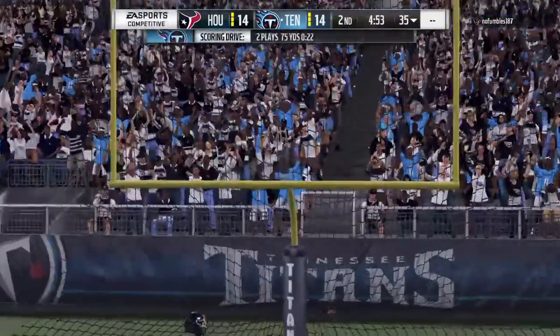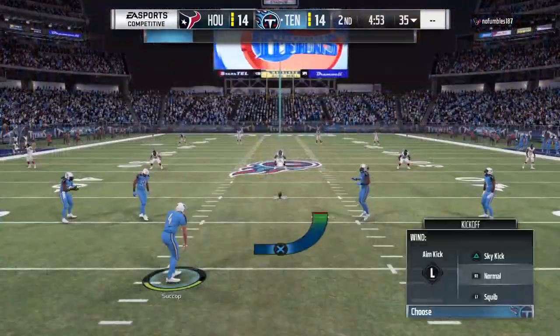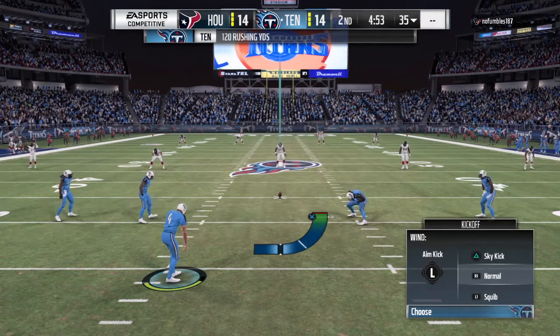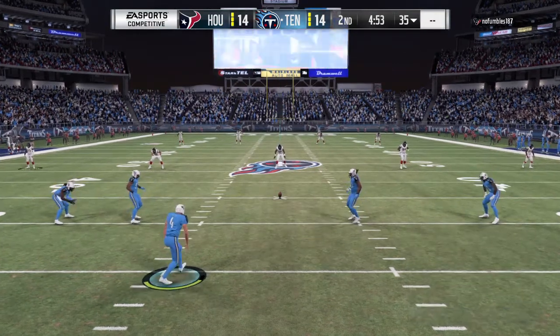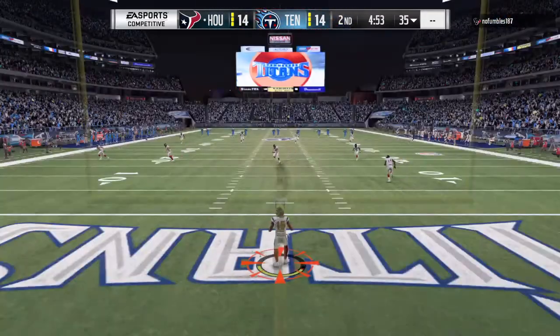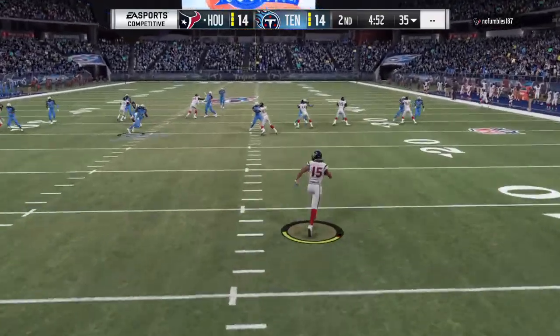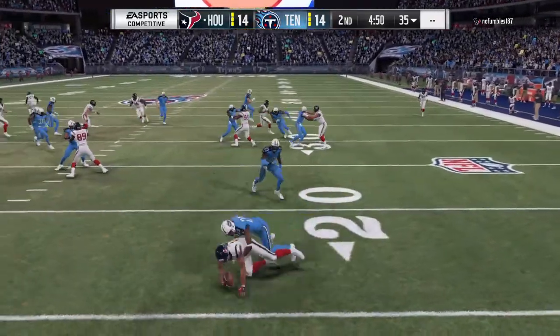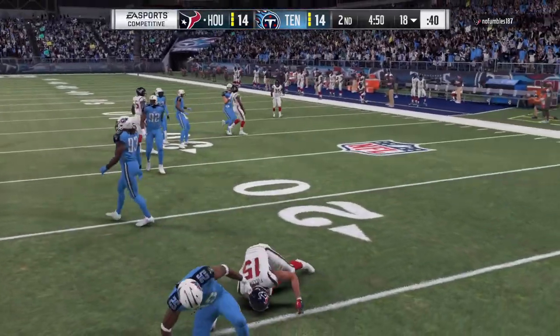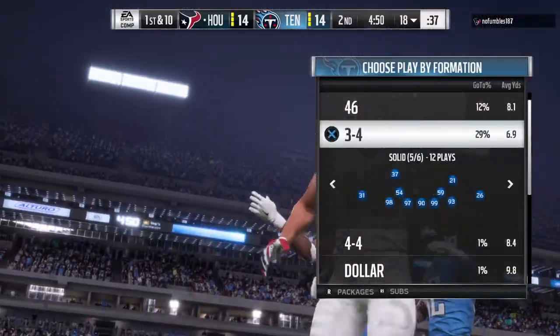And we've got a good one brewing. We're all knotted up at 14. So we're right back where we started, all even as the kick's away. That'll be taken in the end zone. And the decision to bring it out is going to cost him about 7 yards all told as he's taken down back shy of the 20.